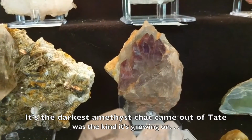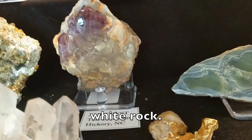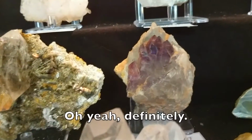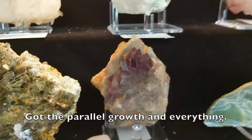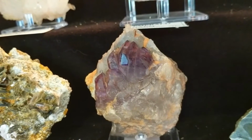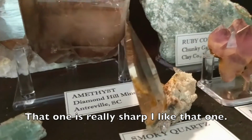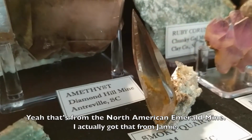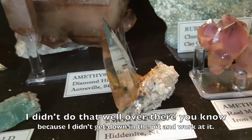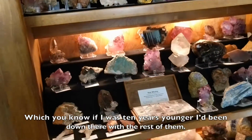And look, the darkest amethyst that came out of Tate was the kind that was growing on white rock. And it looks like it's also trying to scepter up there, definitely, on the base. Definitely. That's cool. Got the parallel growth and everything. Nice. That one is really sharp. I like that. That's from North American Emerald Mine. I actually got that from Jamie. I didn't do that well over there because I didn't get down in the pit and really work at it. If I was 10 years younger, I'd have been down there with the rest of them.